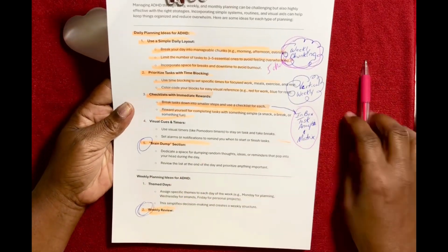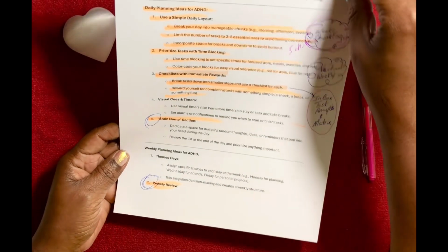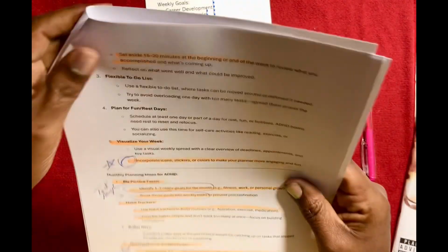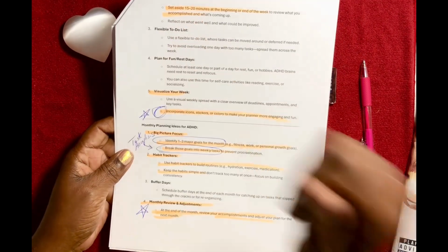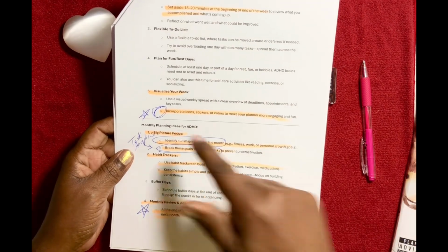Have a brain dump section. So I have that. Do weekly reviews, and I do that. That's critical for me while I'm working on the structure of what will work best for me. And you do that by setting aside 15 to 20 minutes. And I do it at the end of the week to review what I accomplished and what's coming up.